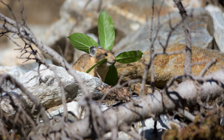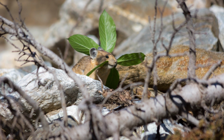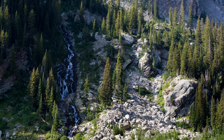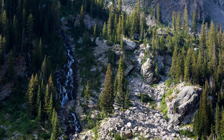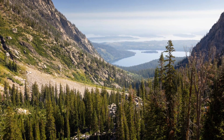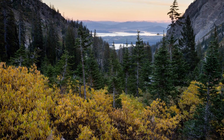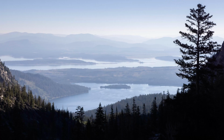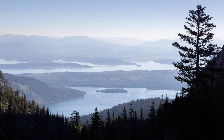Shortly after, you leave the lower Paintbrush camping zone, and as you keep climbing up, you'll see a large waterfall on your left on the opposite side of the canyon. You'll start making a switchback up where there are incredible views both up and down the canyon. Shortly after that, you're going to reach the Outlier Campsite, which is tucked away in the forest below the trail. This is a single campsite appropriately named the Outlier.